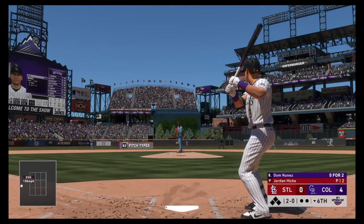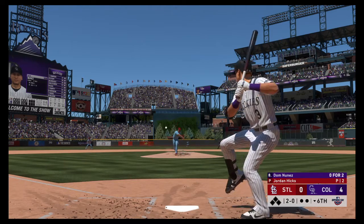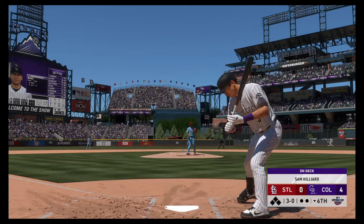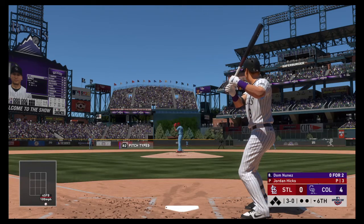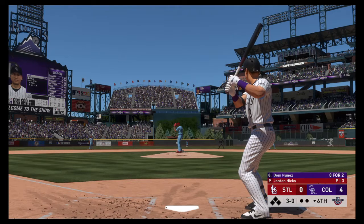It's never advantageous to fall behind 2-0 as a pitcher, but if you're going to do it, it's far better to do it with a guy down in the bottom of the order. Time for a challenge fastball right here, though. 3-0 to him now. Here it comes.